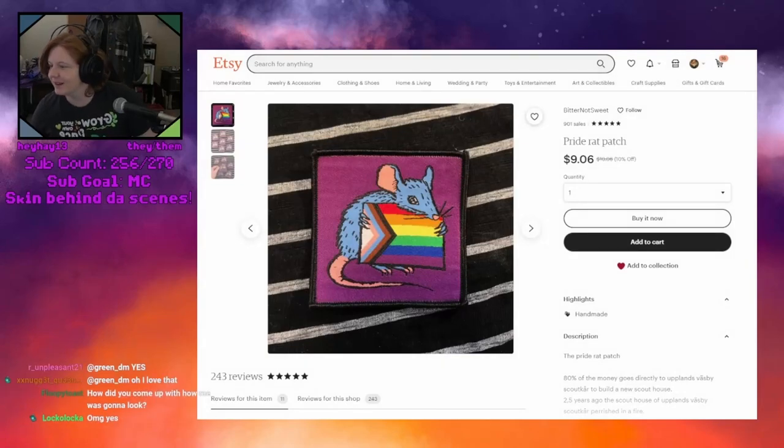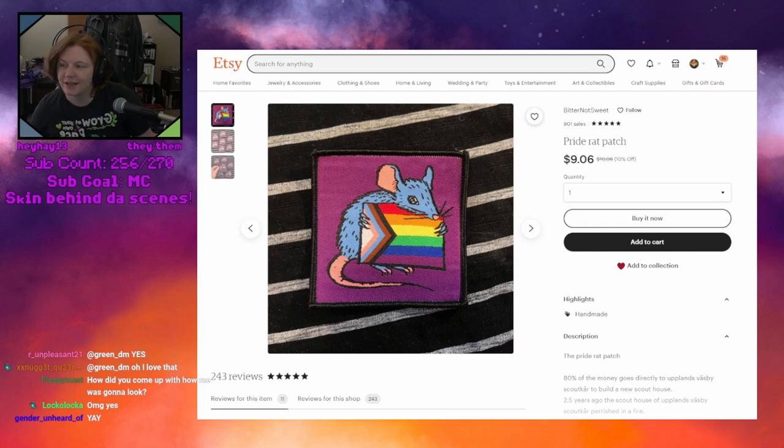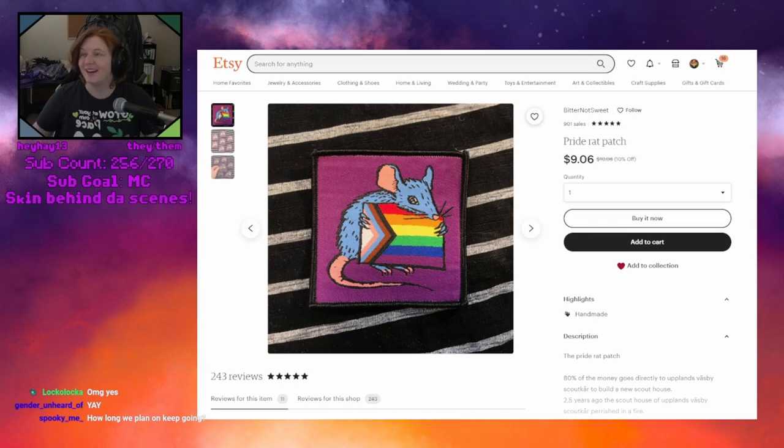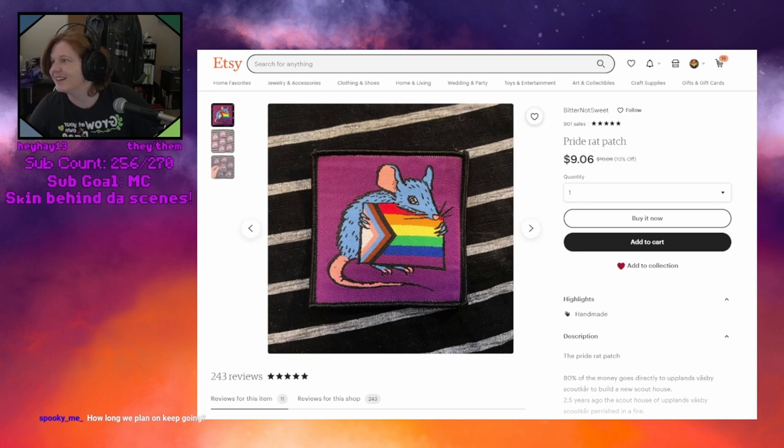How did I come up with how Ray was gonna look? I found the clothes in my closet that I wanted an excuse to wear more. And at first he was blonde, and then it looked bad with the color scheme, and so I changed it. Okay, let's see.